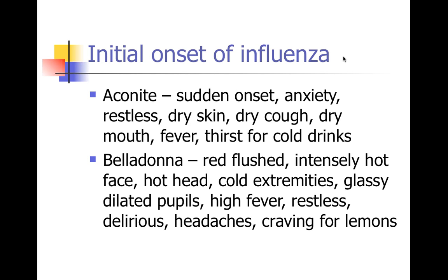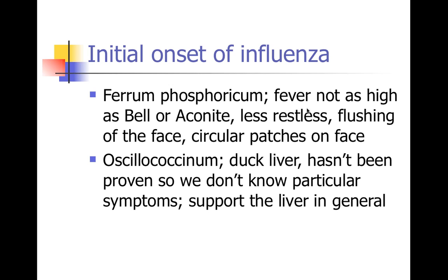So there's a difference between the aconite and the belladonna. In the aconite, there is more dryness. The belladonna, it's flushed. Both can have a high fever, but usually the fever is higher with the belladonna. There's anxiety with the aconite, less anxiety with the belladonna. Restlessness is in both cases. Belladonna tends to settle in the head, so there'll be more headache and also craving for lemons.